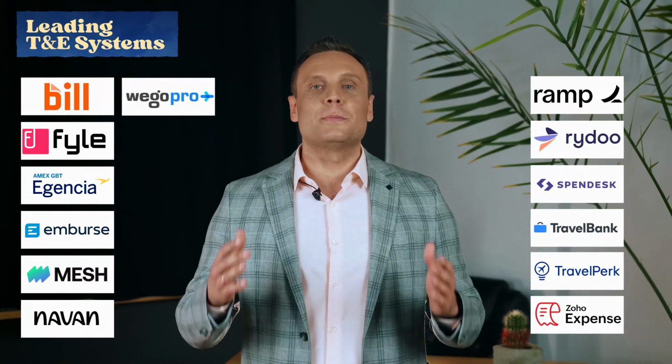With so many expense management solutions worth consideration, here are some other notable options: Bill, File, Agencia, Emburse, Mesh Payments, Navan, Ramp, Raidu, Spendesk, TravelBank, TravelPerk, WeGoPro, Zoho Expense, and many others. These platforms have become real game changers for corporations looking to streamline their travel expense management processes. The variety of tools allows businesses of all sizes to choose the one that meets their particular needs, while ensuring that the company controls their travel budgets effectively.